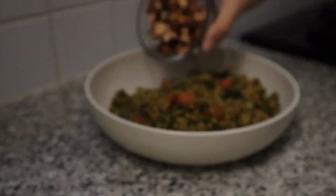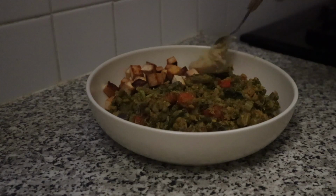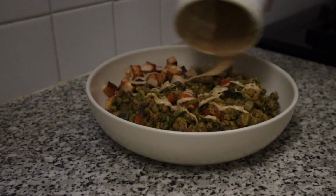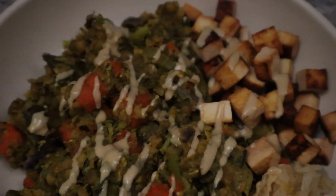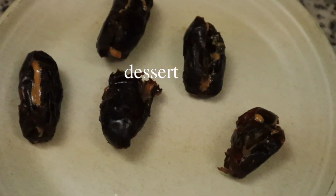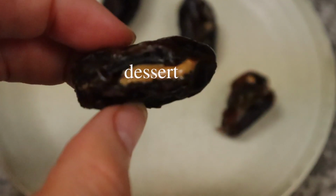This is one of my favorite fall dinners. It is so cozy and warming, and it's great because you can use up whatever veggies you have on hand. I also had some tofu in the fridge, so I decided to add that to my bowl as well, along with some sauerkraut, and then of course a generous drizzle of tahini. Yeah, that was a very cozy dinner. And of course, I wanted something sweet after, so for dessert, I just had some dates and peanut butter.